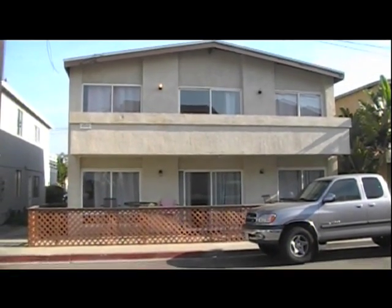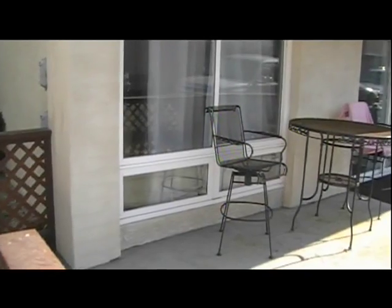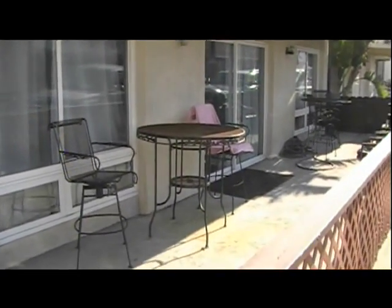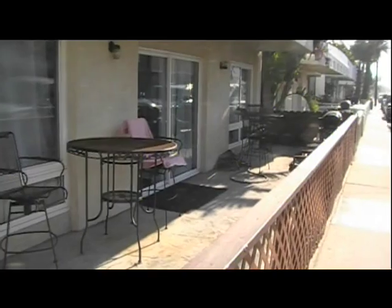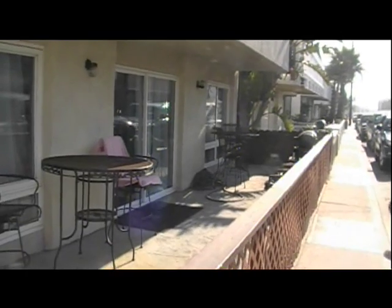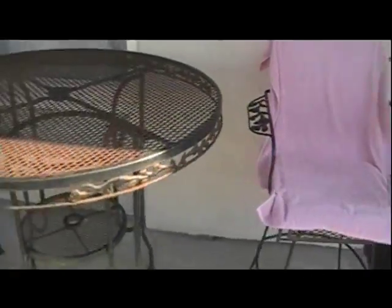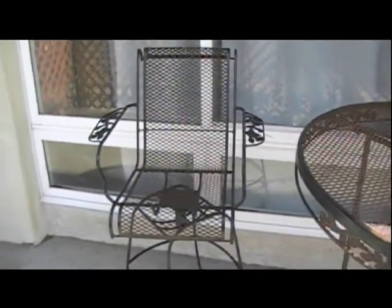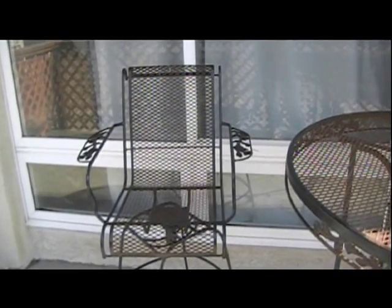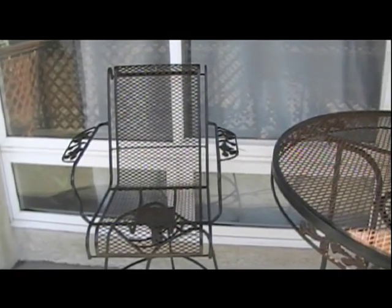We're in the downstairs unit, and I'll show you the patio in a few minutes. We have the table and chairs, and of course, a towel that we had to sit on because they were so rusty. Don't know if you can see it, but there's a barbecue grill over there. Close up of the chair with a towel on it. The other chair. No, here it is now. You can see how rusty it is that we had to put the $1.58 towels on them. Because I forgot, red means go and green means stop.